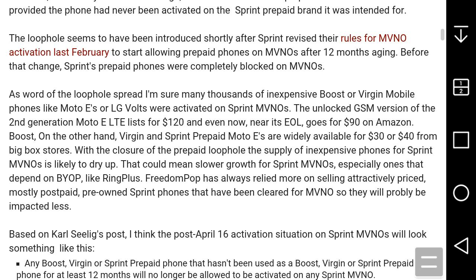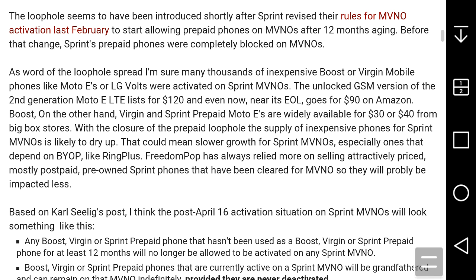As word of the loophole spread, the guy who wrote this article said that he's sure that many thousands of inexpensive Boost or Virgin Mobile phones like the Moto E's or LG Vaults from 2014 were activated on Sprint MVNOs like Ting or Freedom Pop or whatnot. The unlocked GSM version of the second generation Moto E LTE lists for $120, and even now it's EOL, I'm not sure what that is exactly, goes for about $90 on Amazon.